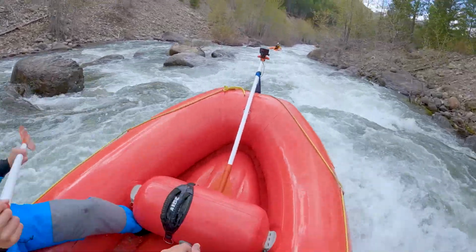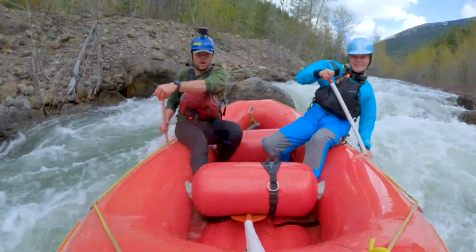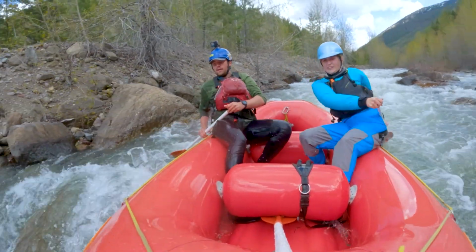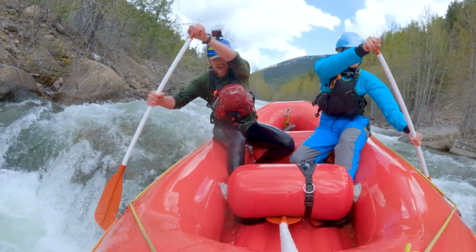Yeah, this is the hole. Left, right there where Justin was. More left now. Angle left. Go, go, go. Into it. Go, go, go. Nice. Tee up, tee up, tee up hard. Paddle, paddle. Woo, baby. Yeah. Let's freaking go.